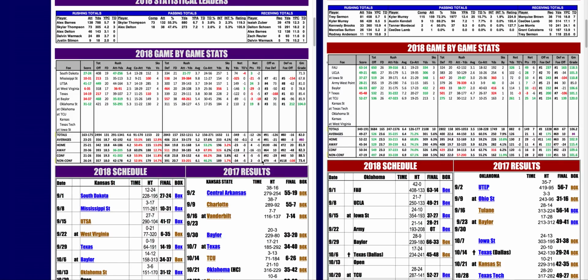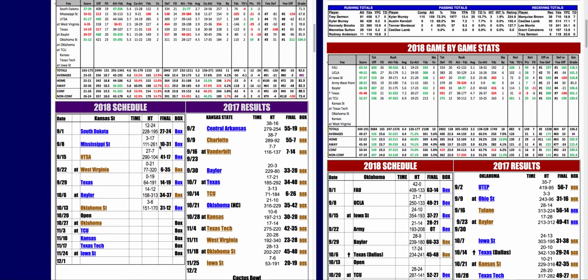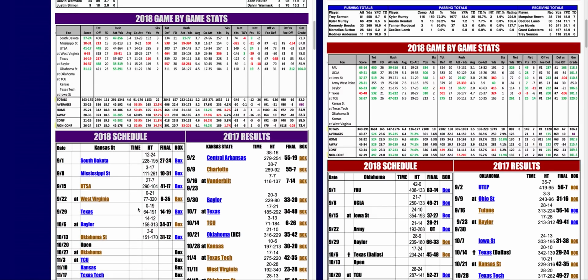As you know, Bill Snyder is one of the best underdog coaches out there, and he didn't look good as an underdog. He lost against Mississippi State and West Virginia. Well, I guess he can't handle it. 3 straight underdog winners: Texas, Baylor, Oklahoma State, and he is now 24-9, 23-7 as an away underdog, the last 30 tries.